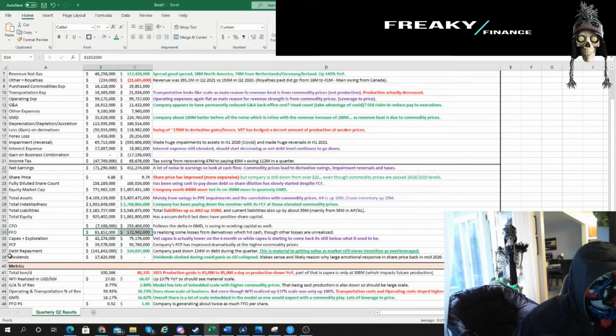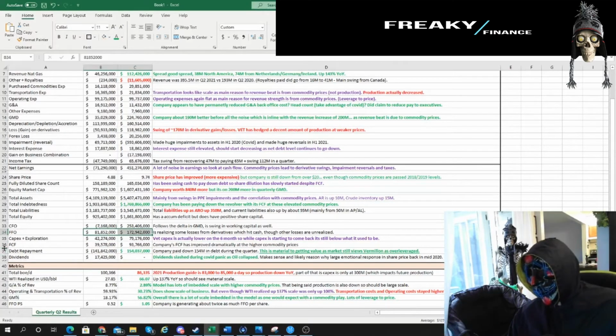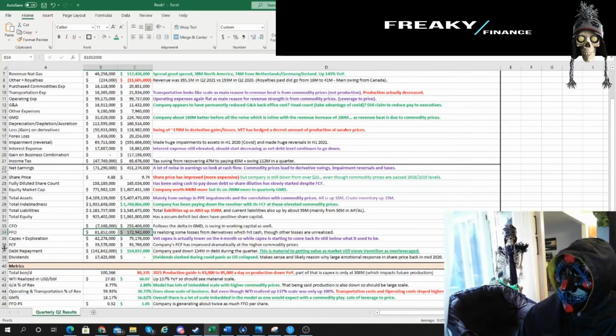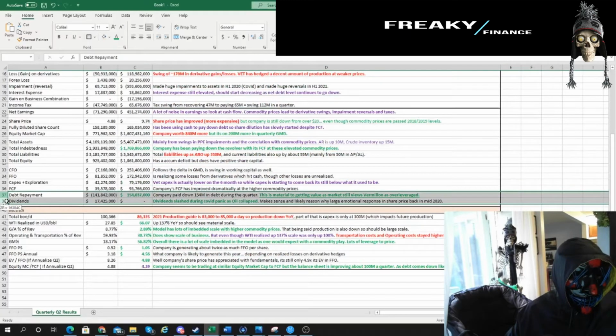Now the company's basically taking cash flow and paying down debt, because they know they got in trouble last year. They got spanked pretty hard by the market. Yeah, at the bottom here, you can just see what they're doing with the cash. They slashed the dividends last year. There was an emotional response to that, because this company was paying quite a lot in dividends before they slashed.